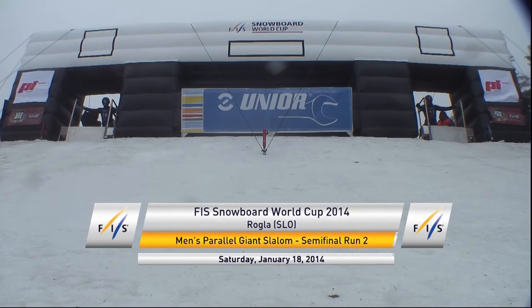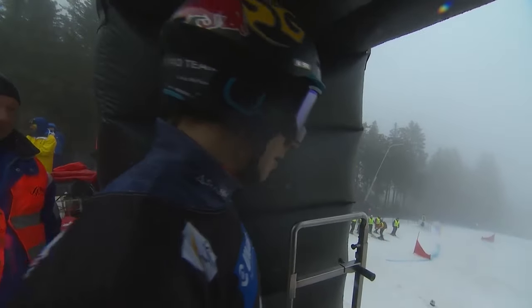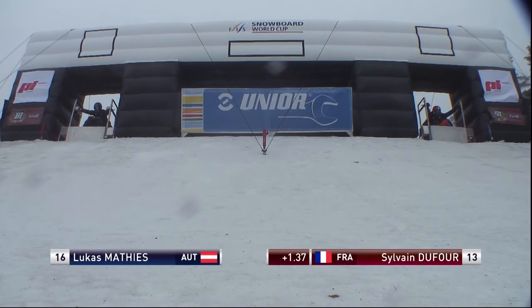Second run for the men now. Lucas Mathis and Sylvain Dufour. Mathis will be on the blue course, Dufour on the red. 1.37 the advantage for Lucas Mathis.